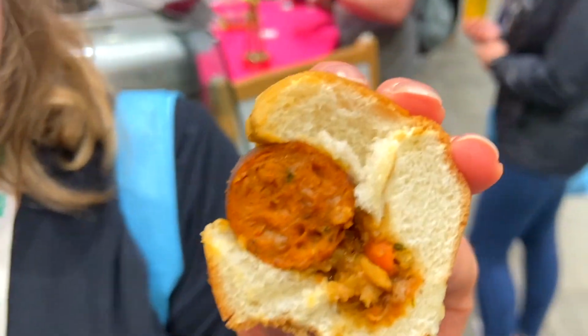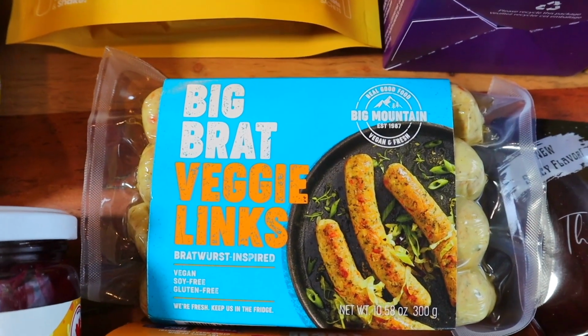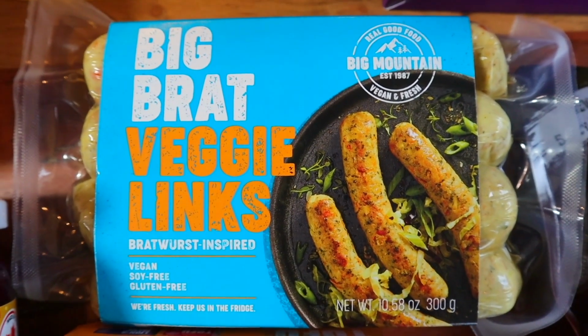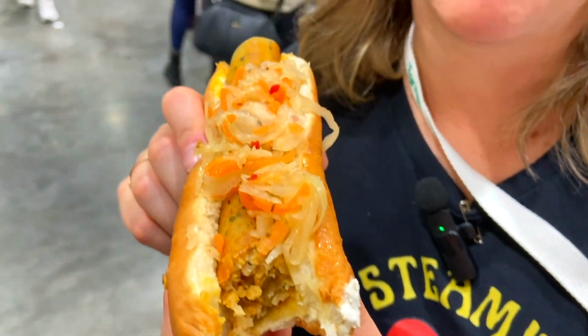Yum. I don't know about you guys, but I love wieners. For my hot dogs, of course. And I got to try some really good ones at Planted Expo by Big Mountain. They were really tasty. They were sampling 2 different kinds, and so they sent us home with a couple packages of wieners and some smoked tofu. Their veggie bratwurst links are so good as a hot dog, and their fiesta links are also really nice with a little bit of a spicy kick.